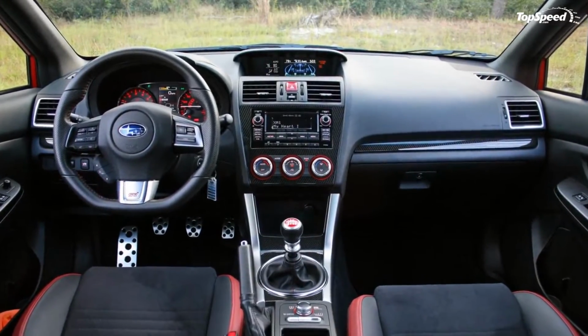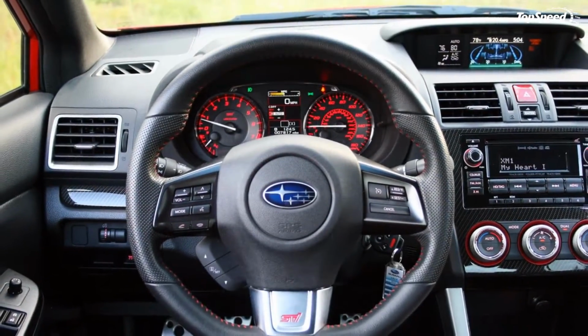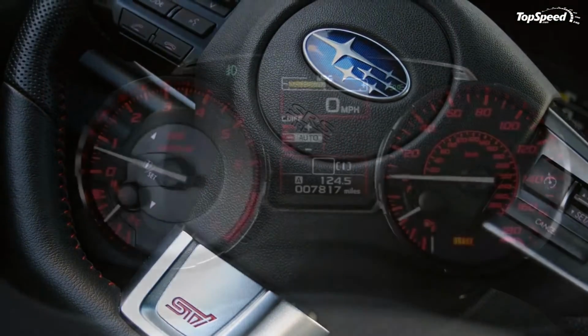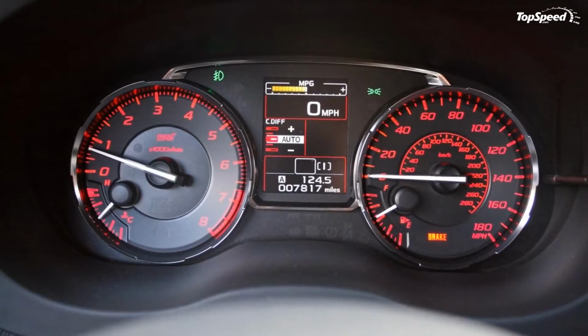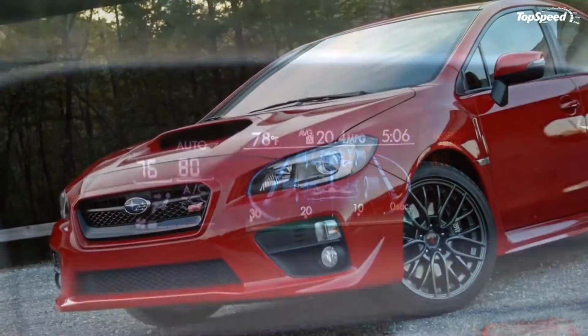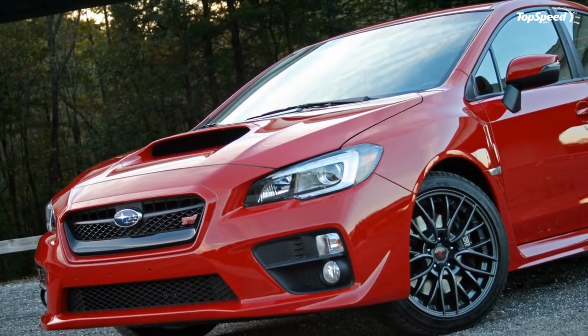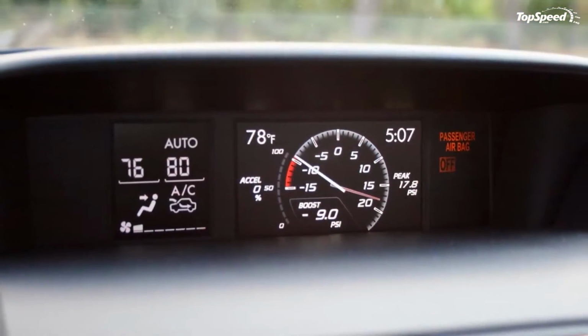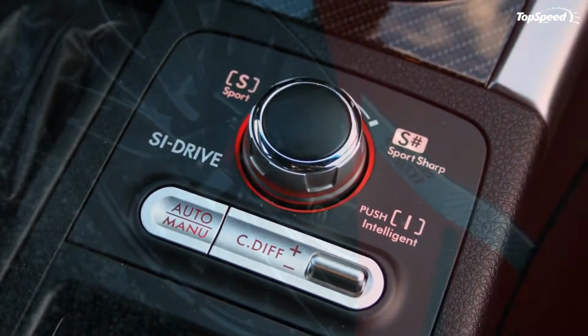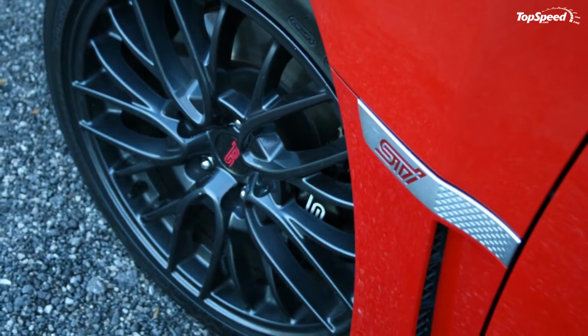Powertrain. Those wanting an STI understand what the car is about: power, a taut suspension, a slick manual transmission, all-wheel drive, and the ability to tackle a WRC rally course right off the showroom floor. Sitting under that massive hood scoop is the same engine the last generation STI had, the 2.5-liter turbocharged flat 4-cylinder making 305 horsepower and 290 pound-feet of torque.